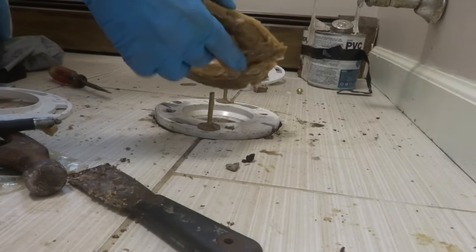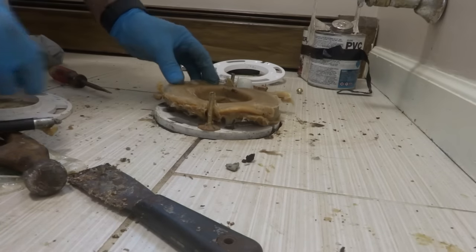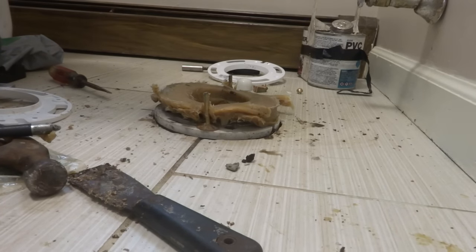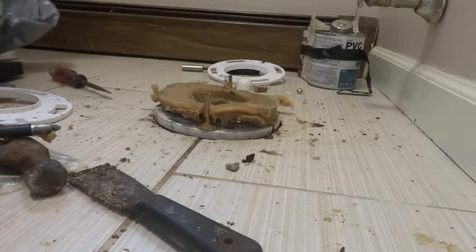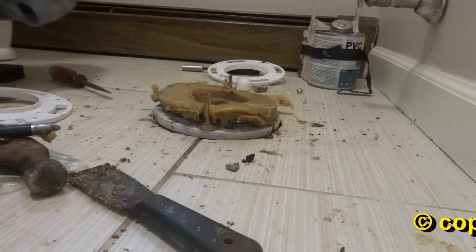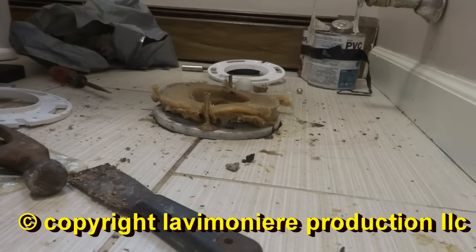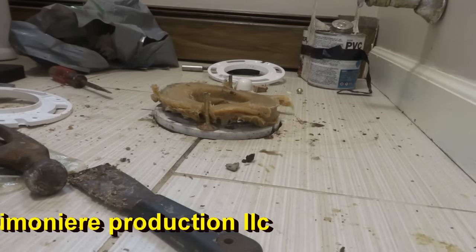I'll use this same wax we had. Got plenty of wax there. Two rings. Yeah. Put that in there and give it a once over. Man, kicking my ass.